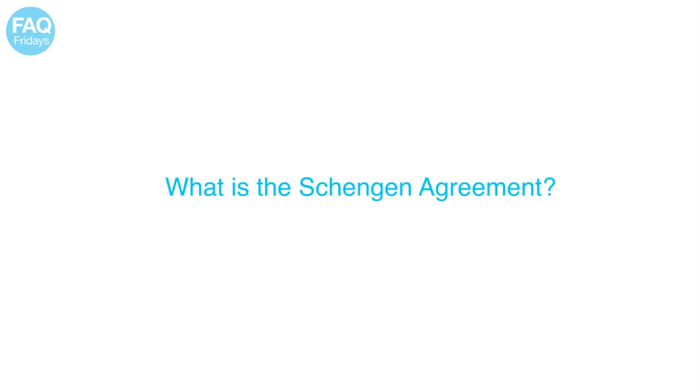So first of all, what is it? It's a visa which allows you to travel to and within the Schengen area. These are 26 European states which signed the Schengen Agreement. So what is the Schengen Agreement? It's a treaty signed in 1985 which, amongst other things, abolished border checks between member states.